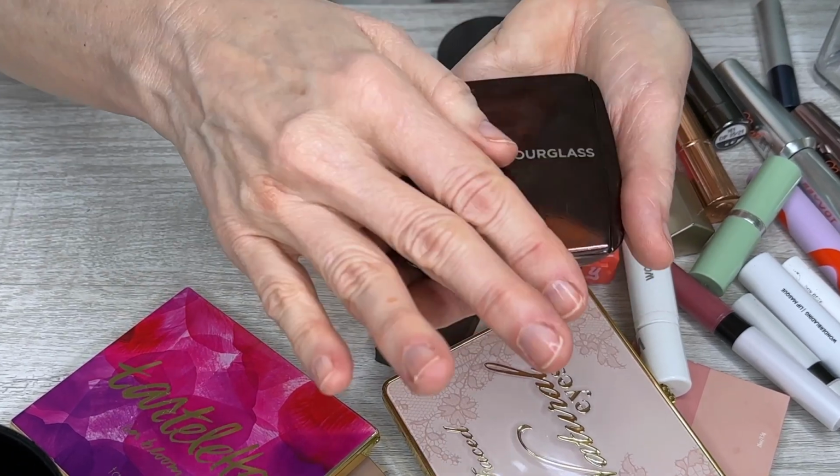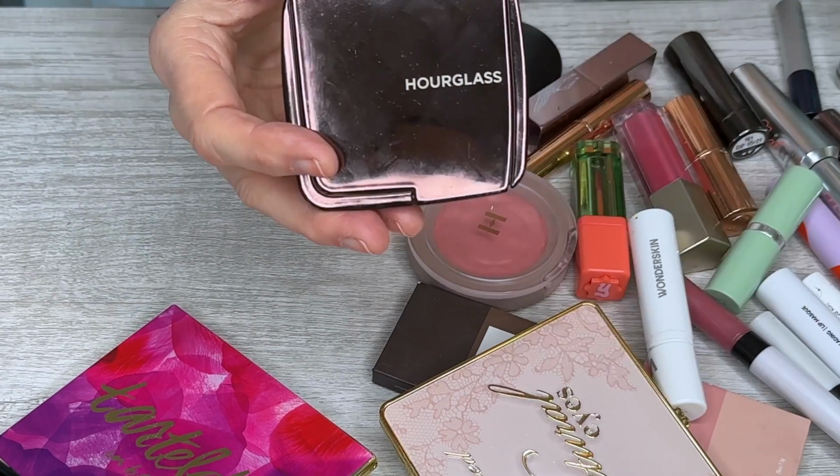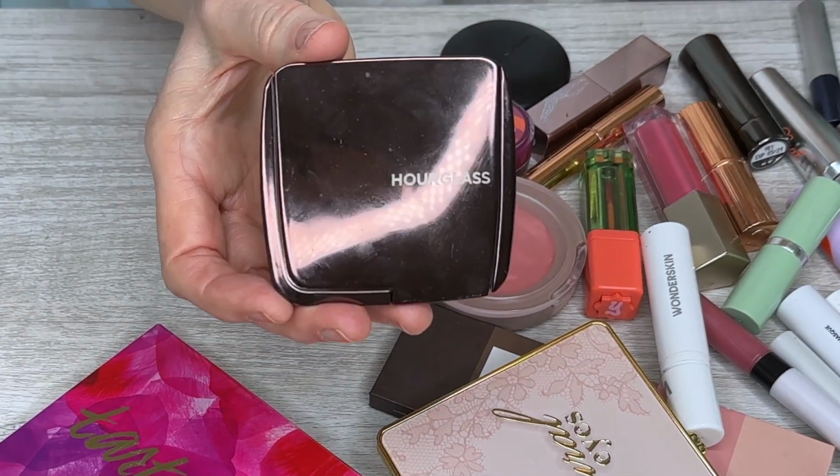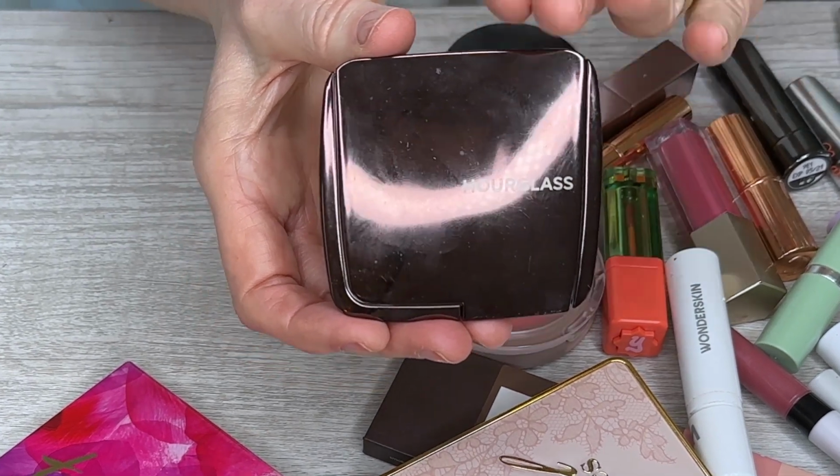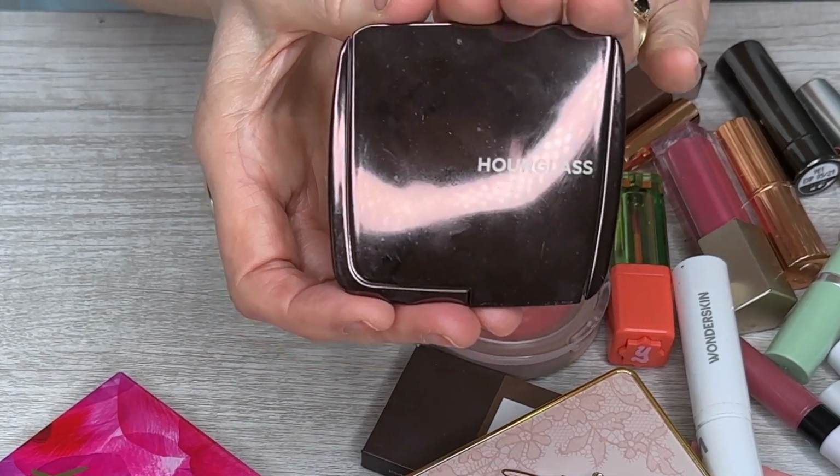I love it just over a little bit of foundation to sort of tamp down any shine. I also love it over a sunscreen. If your sunscreen is a little bit too glowy, this is the perfect pressed powder to use.